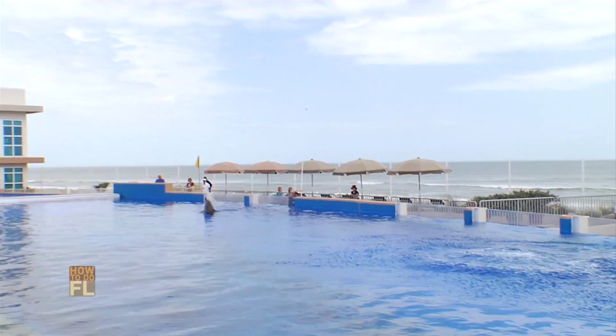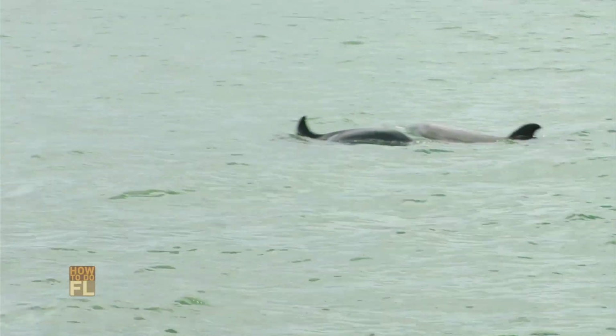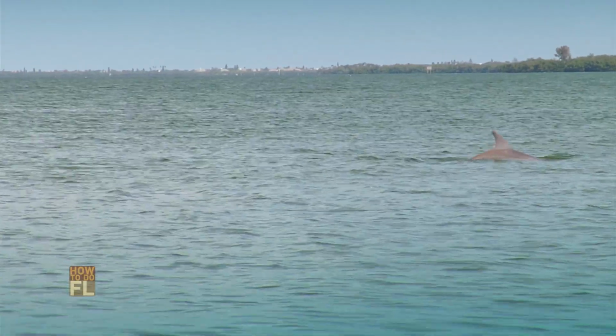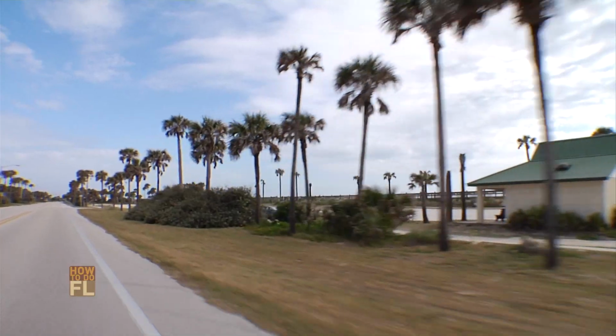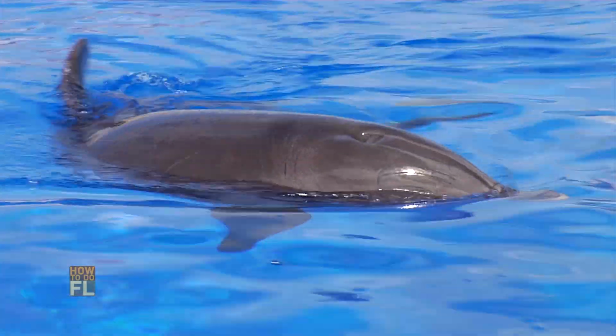Dolphins have always been synonymous with Florida. Just gaze long enough at the ocean, Gulf, Intracoastal, or even some of our rivers and bays here in Florida, and you'll be sure to find dolphins playing in the background. So Chase and I decided to set out on a dolphin adventure to get up close and personal and to learn more about these fascinating mammals.